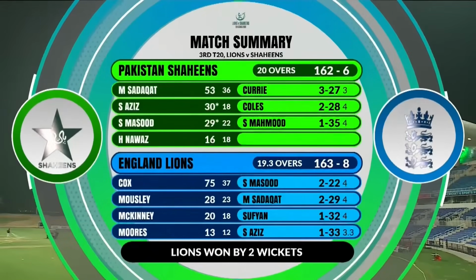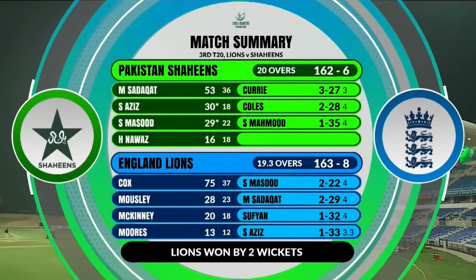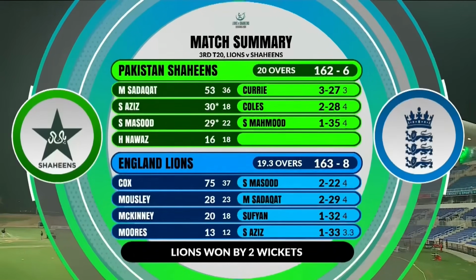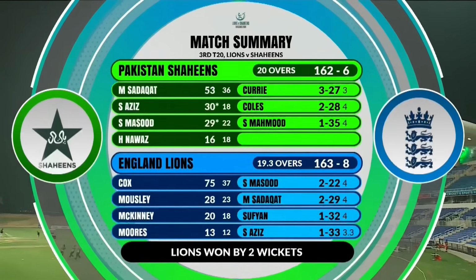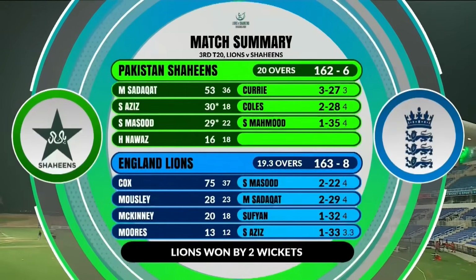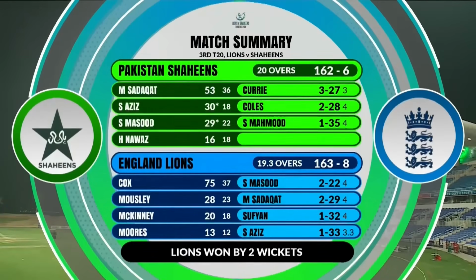Shaheens won the toss. They wanted to bat first. They put up 162 for 6, their best batting effort in this series, led by Minhas and Sadaqat at the top. 53 off 36 for him. Shahid Aziz at the end, providing a nice cameo of 30 off 18, assisted by Saad Masood on 29 off 22. Curry picked up 3 wickets, 2 in 1 over. James Coles, as always, through those middle overs, controlling with spin, 2 for 28.